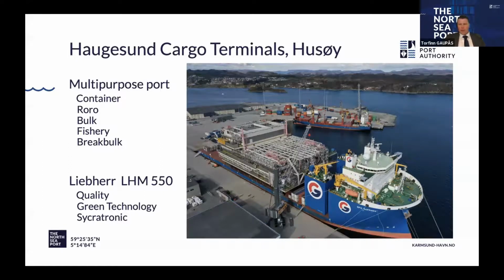And this picture here is actually just from this weekend. It is the GPO Sapphires that arrived from Thailand. And we did a modification there and a preparation for Sleipner, Herema's Sleipner offshore lifting heavy lift vessel that lifted this module just yesterday, actually. So the cranes did a very good job there and in that preparation.